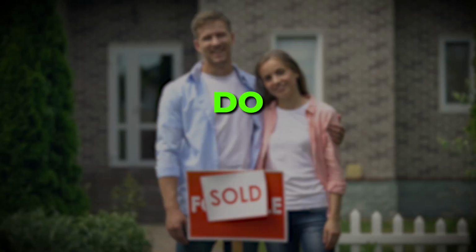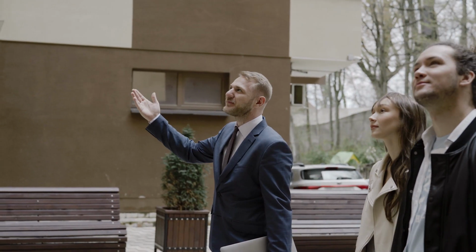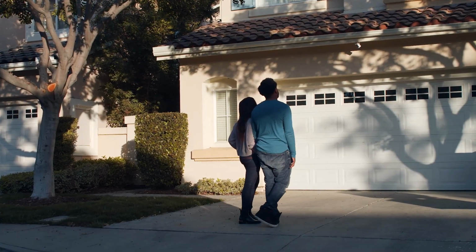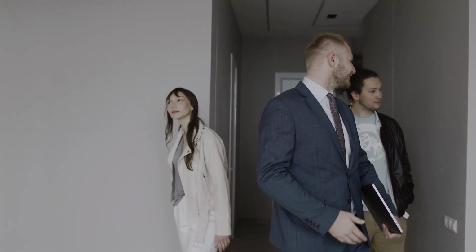So now on to the do list. A little bit better list. So the first thing is you definitely want to schedule a walkthrough, preferably as close to closing as you can. I prefer to go the morning of closing so that it's right there. You've just seen it right before you close. You're going to want to walk through and make sure any repairs that were supposed to be done were done.